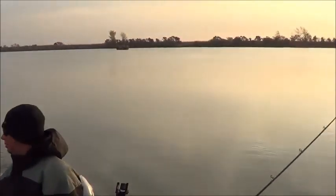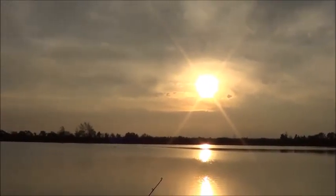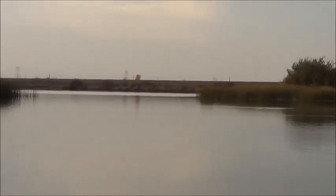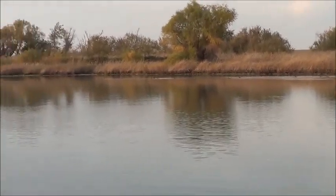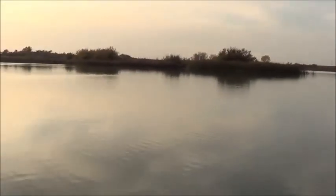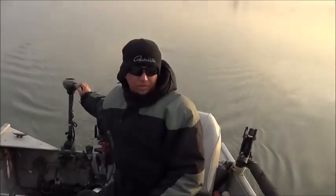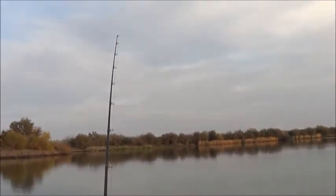Yeah, and this is a semi-high outgoing right now. As you can see, the sun's starting to go down, so there's Mr. Sunshine over there. And this is what it looks like. We're going to go right through that cut, back to the vehicle. All we need is a nice bite. To end the day with a nice big striper would be very nice. A couple more minutes of trolling and we're done.